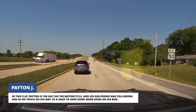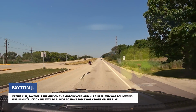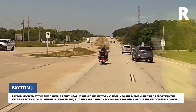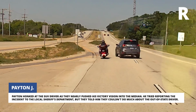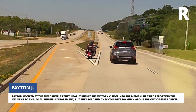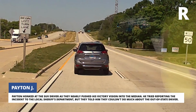In this clip, Peyton is the guy on the motorcycle and his girlfriend was following him in his truck on his way to a shop to have some work done on his bike. Peyton honked at the SUV driver as they nearly pushed his Victory Vision into the median. He tried reporting the incident to the local sheriff's department, but they told him they couldn't do much about the out-of-state driver.